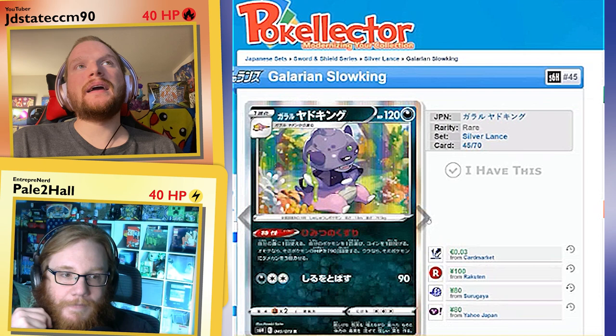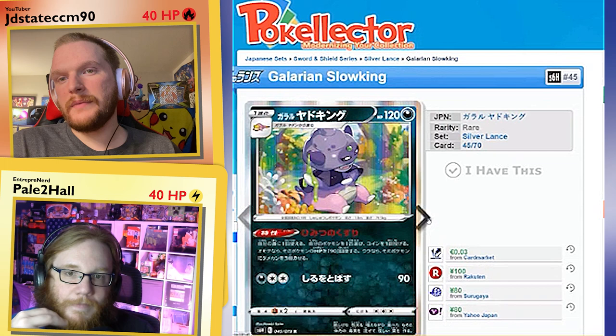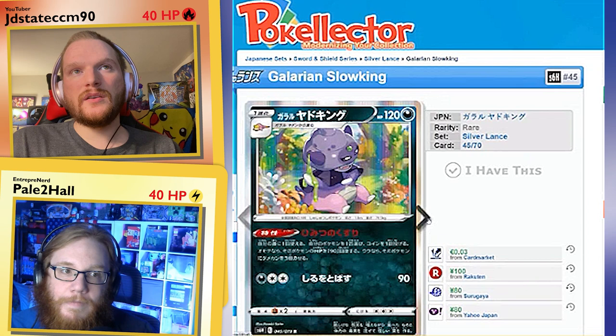Slowking this time, not getting it. Well, why would there be another Slowking full art, right? When there's already one in Matchless Fighters, which is part of... Keep in mind, guys, everything you see so far most likely will be in Chilling Reign. We're just trying to go through these cards. Qwilfish, Liepard V.